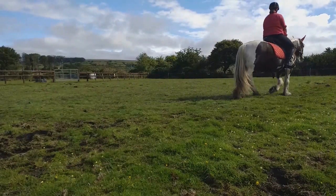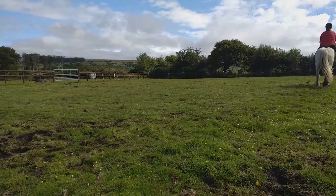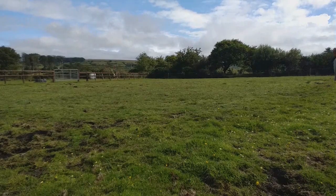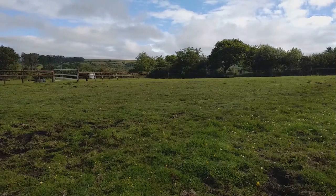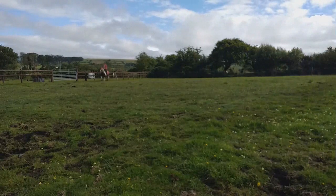And you can see she looks quite pleased with herself. She knows she'd done something good there. Lots of positive reinforcement. And you can see she's a little bit apprehensive to trot there. She's doing that little slow trot. Steady, but it's a nice trot.